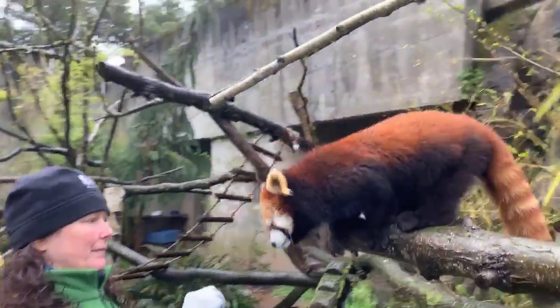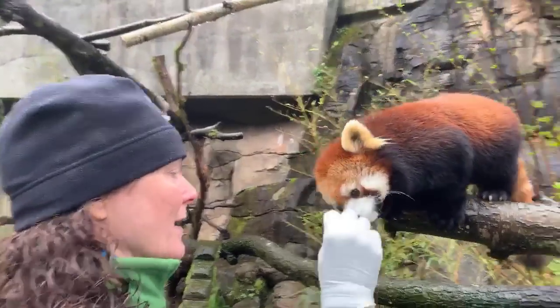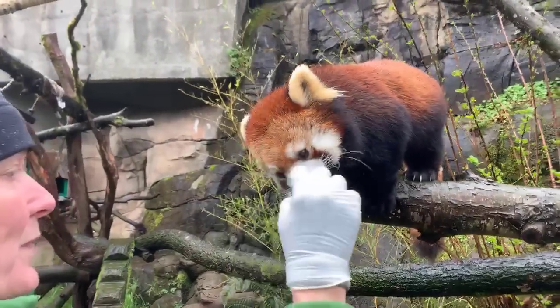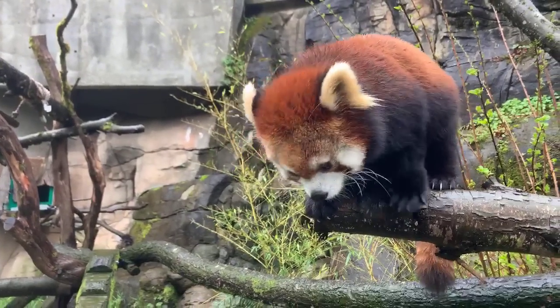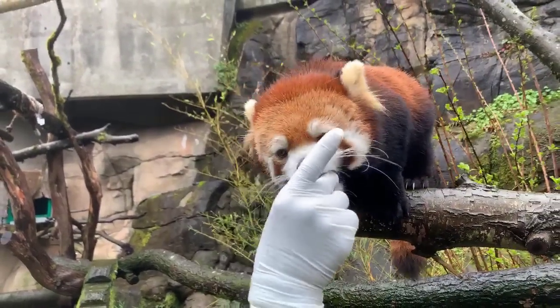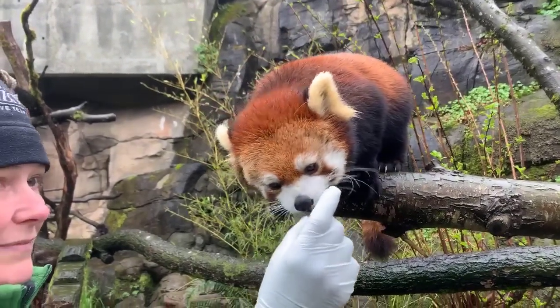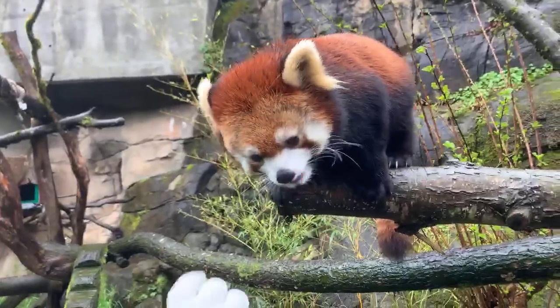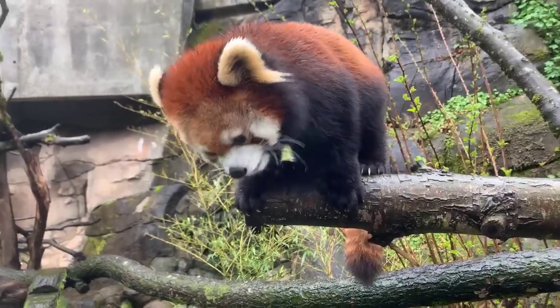Michael, let's take a look at, we have another friend over here. Amy, can you tell us who this is? This is May May. This is our female Red Panda, and she lives with Moshu here at the zoo. Can you tell us a little bit about where May May came from? May May came from Nashville as well, and actually before these two came here, they both lived together at the Nashville Zoo. Okay, let's go see Moshu again.